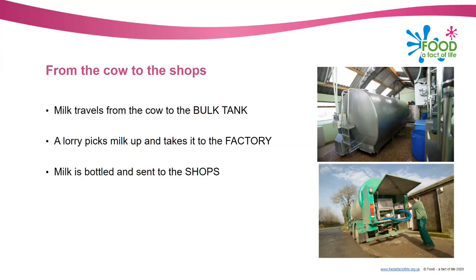And they take that milk away to a factory and they'll do a couple of things there. One of them is they will pasteurize it. That'll just be to make sure that it's all nice and clean. Because remember, it's come from a farm, so we need to make sure that if there are any bugs there, we can completely obliterate them. And then it'll put it in a bottle for all of you, and make sure it'll end up in your fridges.